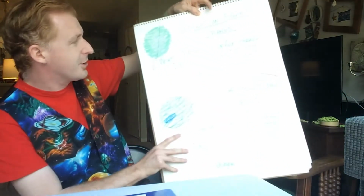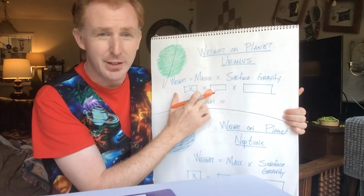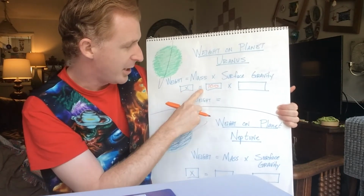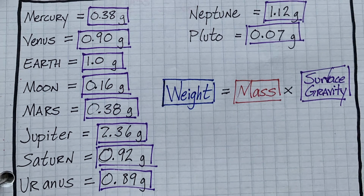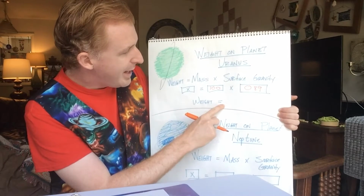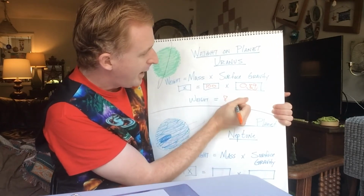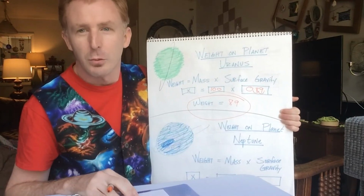So let's calculate what our weight would be on planet Uranus. Doing the math from before, we calculated that our mass on Earth, which does not change, is equal to 100. We're solving for weight, which I have as the variable x. X equals the mass of 100 times the surface gravity of Uranus, which is 0.89. Due to the gaseous composition of the planet, it is a little bit lower than the other larger planets. So we do 100 times 0.89, move the decimal point over, and we would equal 89 newtons or pounds if our mass on Earth was 100.